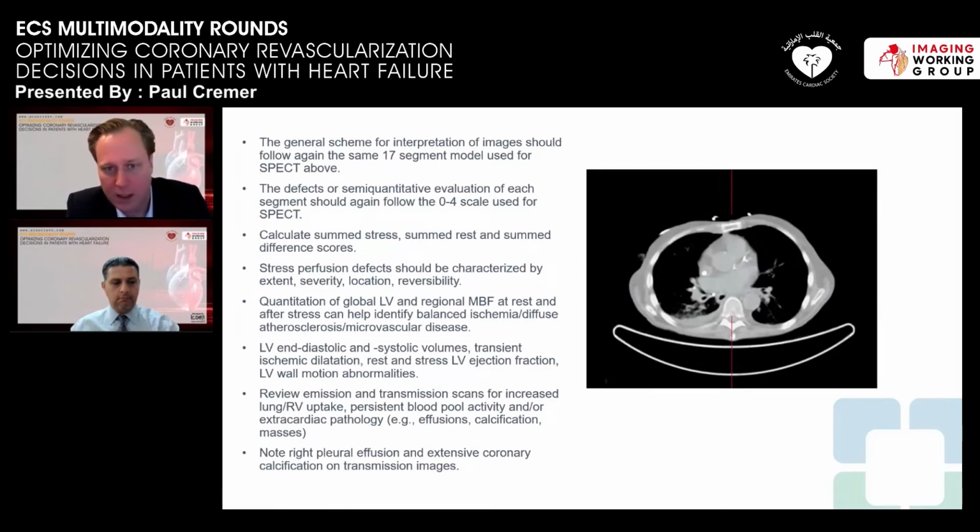Our interpretation is the same as what has been highlighted, using the 17-segment model. We want to describe the extent of the defect according to these segments and the severity of the defect from mild, moderate to severe to absent perfusion. We use these scores to create summed stress, summed rest, and summed difference scores. Importantly, we also look at the CT for attenuation correction to look at the extent of coronary calcification and any relevant non-cardiac pathology as well.